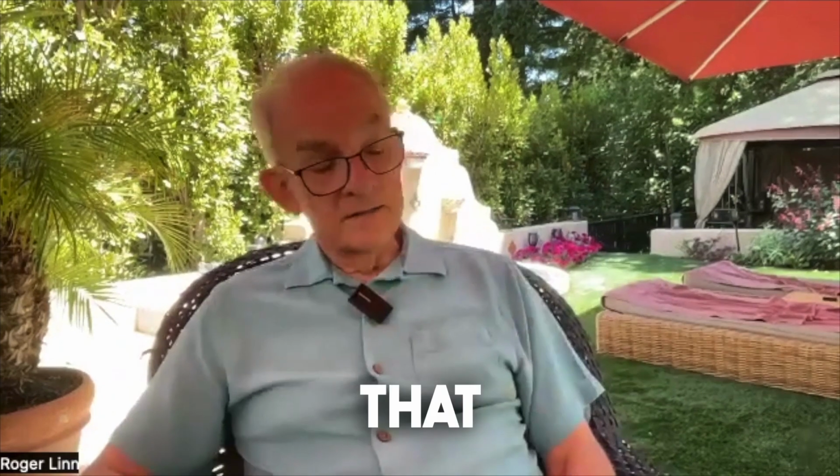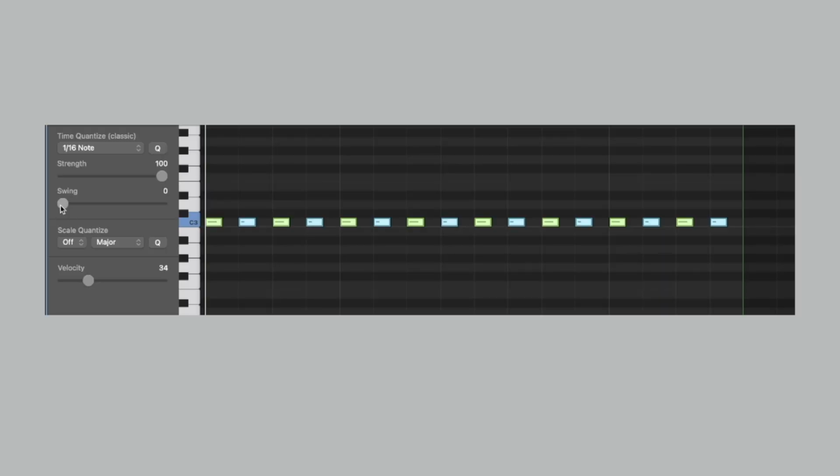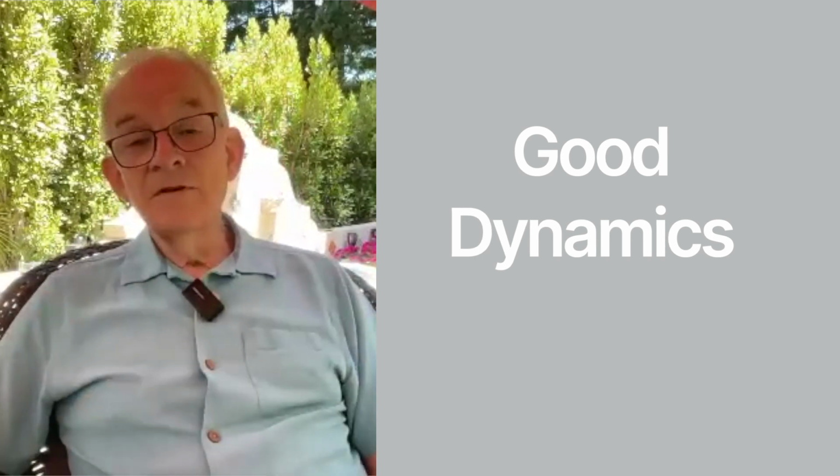Well, I knew that swing was important, and it turned out that it was very easy to do in software. You just basically delay every alternate 16th note and you get swing. And the amount by which you delay it determines the amount of swing. And if you combine that with good dynamics, it can be much more of a human feel or a looser feel. And so there's all those little places in between that really give you different musical grooves, and really are more conducive to different musical grooves.